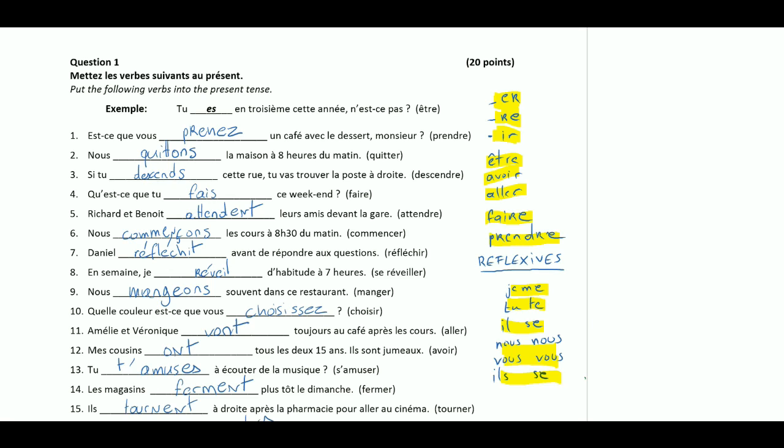Okay, so the first verb, number 1, qu'est-ce que vous prenez? The verb prendre is je prends, tu prends, il prend. Nous prenons, not nous prendons, but nous prenons, one N. Vous prenez, one N, ils prennent, double N.